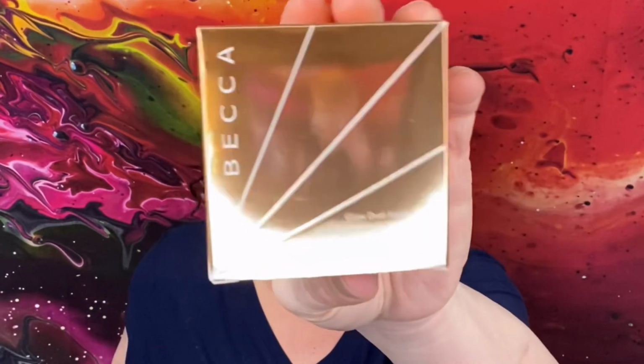All right. Moving on. The next thing is from Becca. Okay, all right. This is a Becca Glow Dust Highlighter, and this retails for $42. So this right here pays for the whole box. So let me open this up.